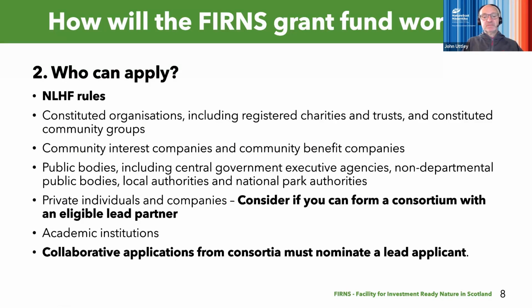Another area where there's been some changes is under who can apply. Cut a long story short, there isn't so much money for round 2, and we need to maximize the value we get from it. And that means that we've decided to align NatureScot's eligibility criteria with lottery so that we can both fund all projects. Because in round one, there were a few projects which only NatureScot could fund, and we had to fund them in full because lottery could not fund them. So you'll see on this slide the range of eligibility, most of which hasn't changed.